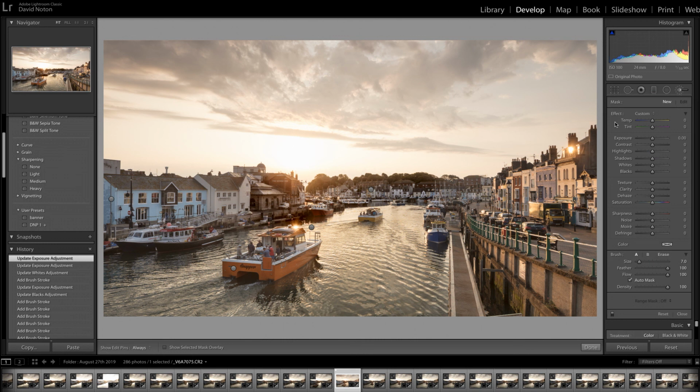So we're going to use again the adjustment brush, and again click on show selected mask overlay. Make sure auto mask is set, and now what I'm going to do is paint around the edge here of the skyline, all those chimney pots, and this tree line here. Come right along here. And right round the skyline. And I'm relying on auto mask to pick up these hard edges there. Okay, that's good.